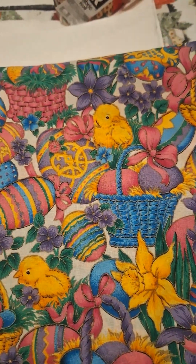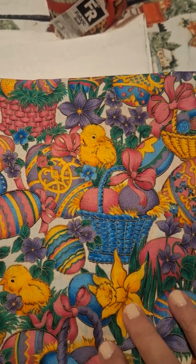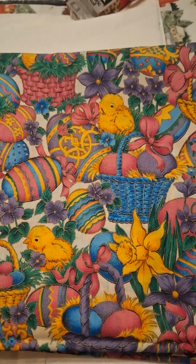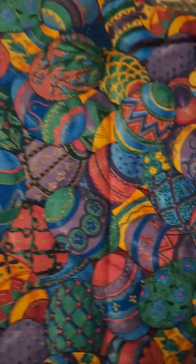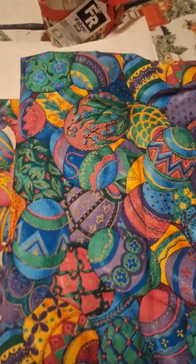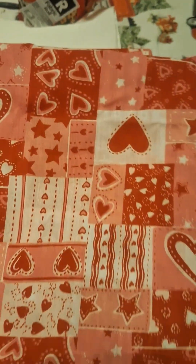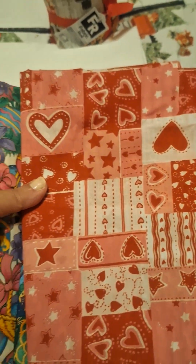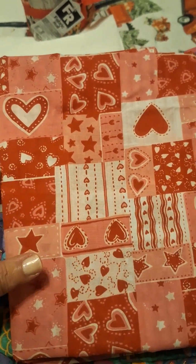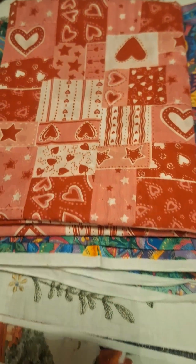I got 2 yards of this, which is a vintage Easter fabric. I'll call it vintage. The year on it is 2004, and it is from Cranston Fabrics. And then here is about 1/2 yard of an Easter egg fabric, which is also 2004 from Cranston Fabrics. Then I got this Valentine fabric, which doesn't show up as good. It's a real pretty pink and red. It looks kind of like a muted red on the cell phone, but that's not right. It's definitely a pink and a dark red.